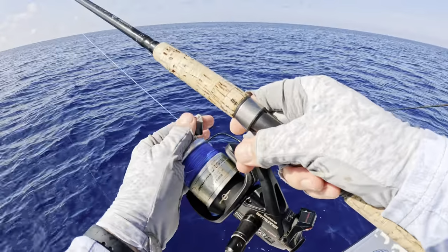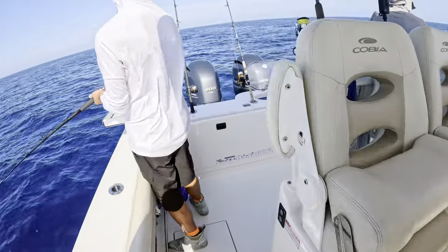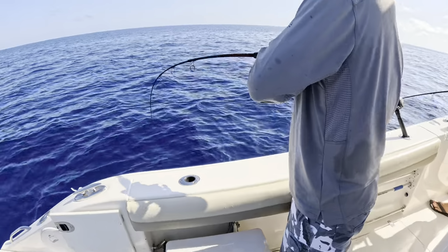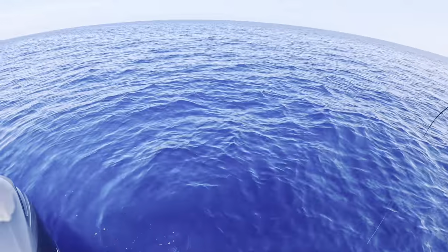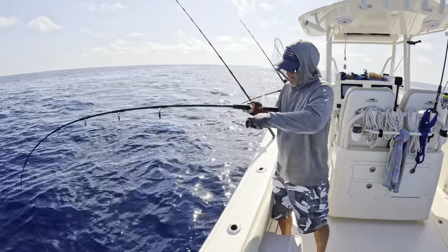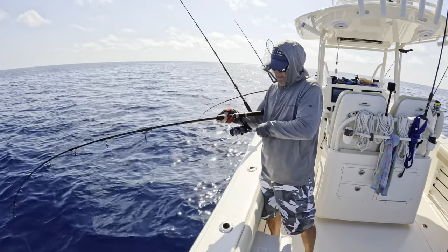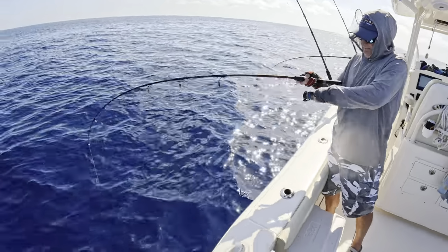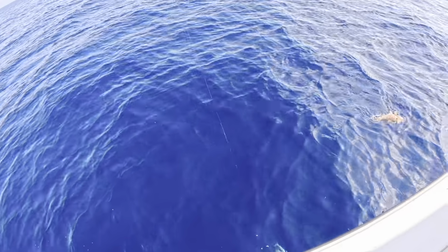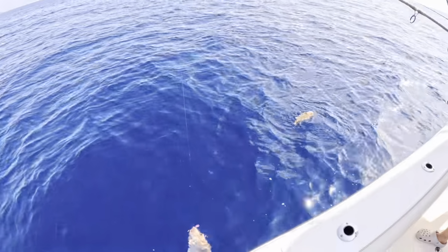So here's some line drag. I think it might be a snapper. Could be. We're in some good marking. Eric's on too. You caught bait, is that what you said? The net. He's got it. That is an ARS. A big ARS.